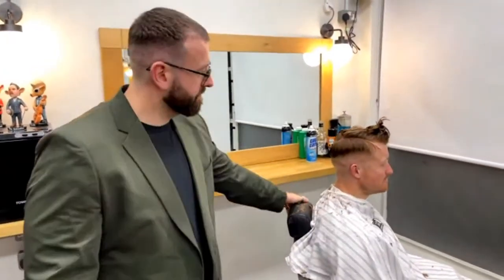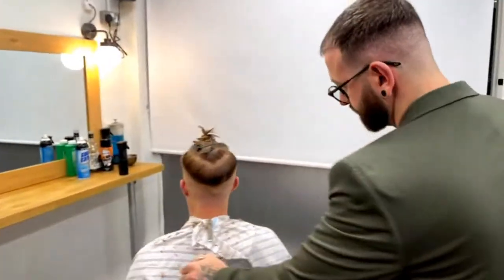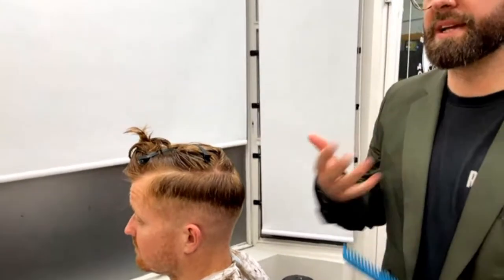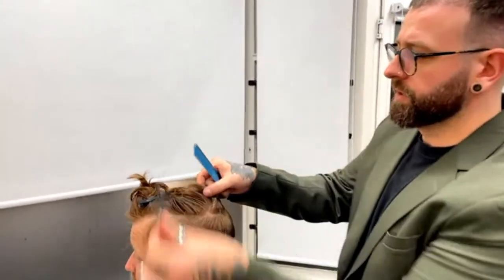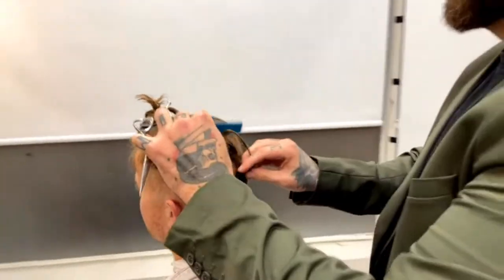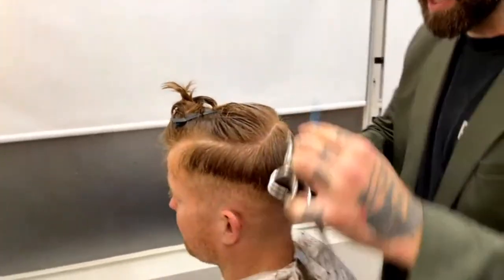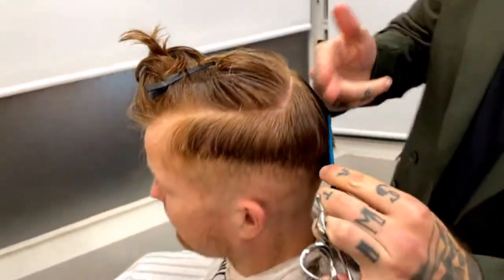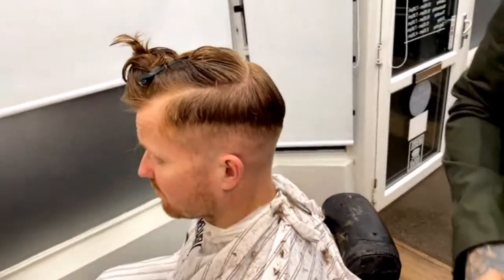So, transitioning, guys. We've done our fade, we've done our baseline work. We're going to start working through our sections now. At the top, going from where the head begins to go round for our crown area, and we're just going to be attaching that to our baseline.